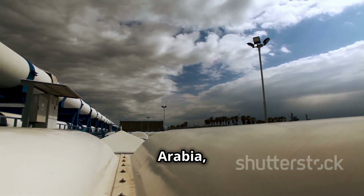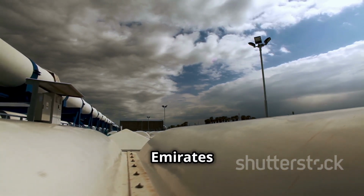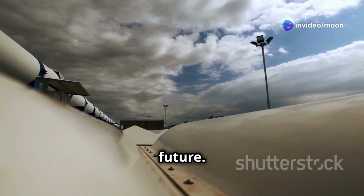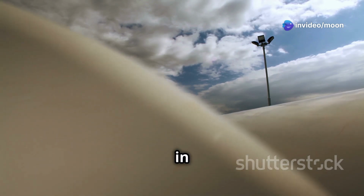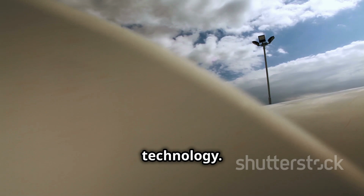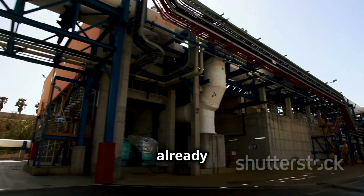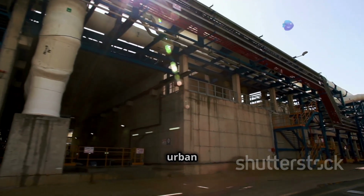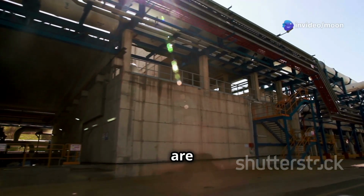Countries like Saudi Arabia, Israel, and the United Arab Emirates have invested heavily in desalination to secure their water future. These nations, located in some of the driest parts of the world, have become leaders in desalination technology, and Singapore already rely heavily on desalination to meet their water demands. In these urban centers, desalination plants are a critical part of the water infrastructure, ensuring that residents have access to clean, safe water every day.